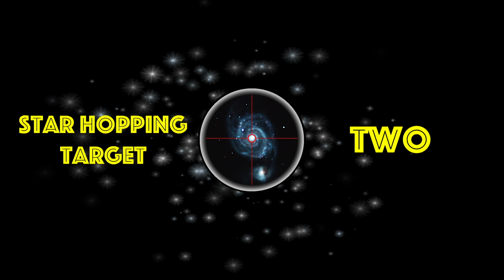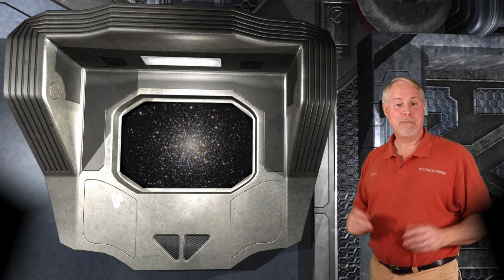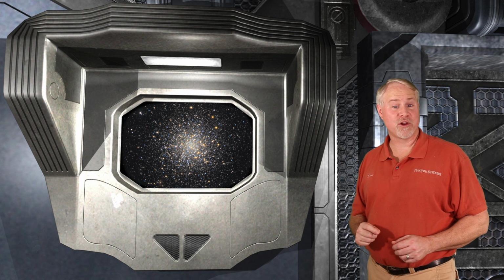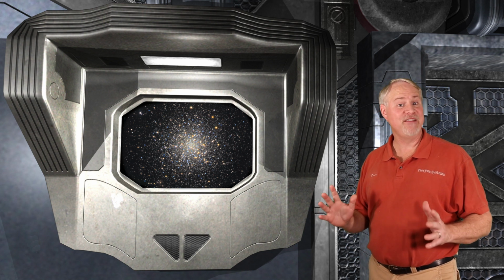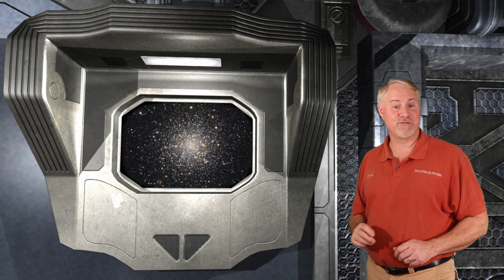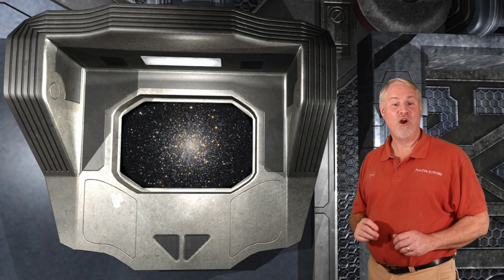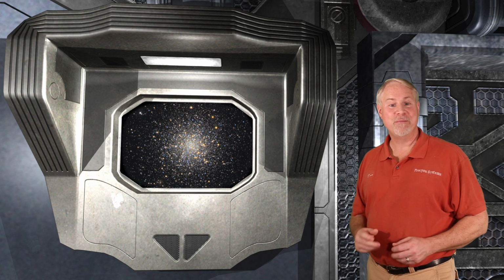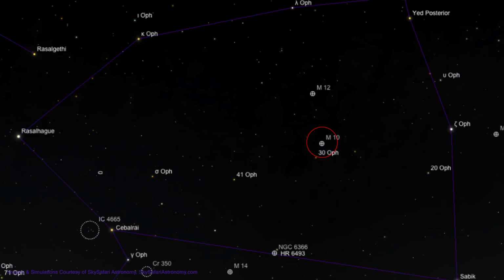Star hopping target number 2. Messier 12 is a very similar globular to M10, although a little smaller at 60 minutes of arc and slightly fainter, shining at magnitude 7.6. Still an easy target for a small telescope. It's interesting that the brightest stars in M12 only glow at 12th magnitude, but their combined light is 5 magnitudes brighter. If you're still on M10, M12 is easy to find.